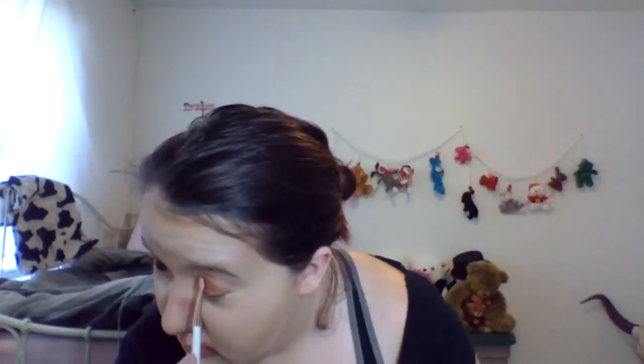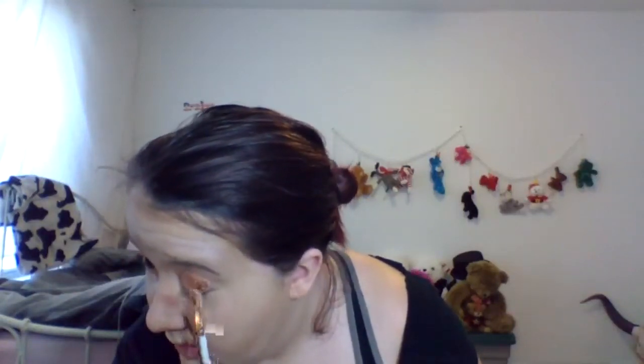To try and make it seem like the tape isn't there. Normally, for doing this, I wouldn't do regular makeup. I would just do the color underneath and then over top of the tape, so it all blended together pretty nicely. But because that's not what I'm doing right now, we're going to attempt to do it this way and see how well this works. But everything I'm using right now is eyeshadow. So it should.